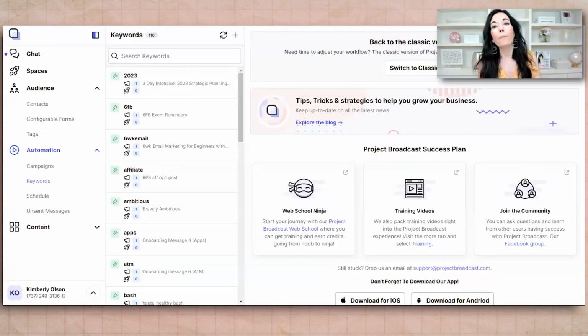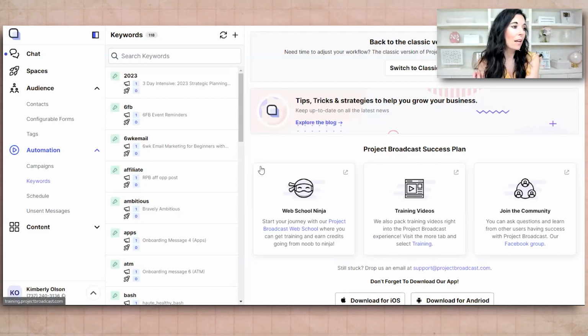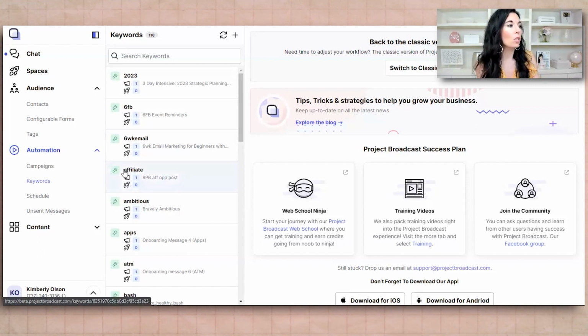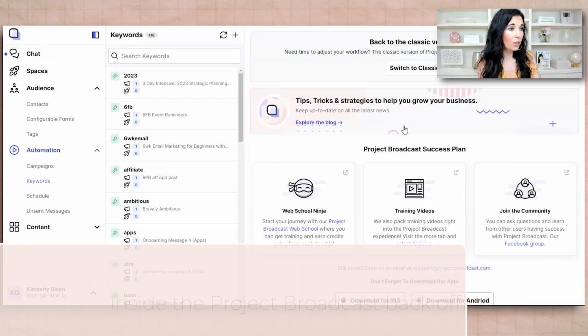So without further ado, I'm going to do a screen share. And I also want you to know, as a Project Broadcast user, they do have a referral program, but they have an entire community. There's over 30,000 members in that community with trainings. It's just unbelievable. It's super simple to use. So this is a new version of it.